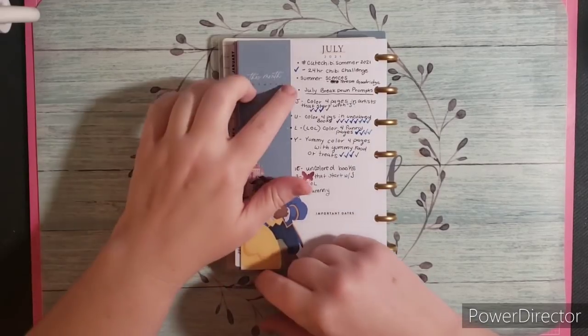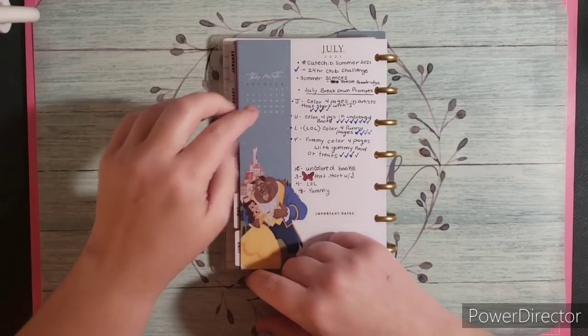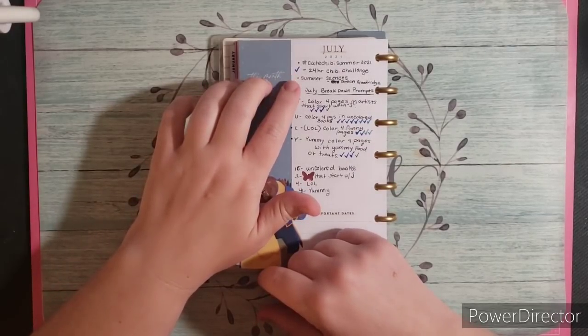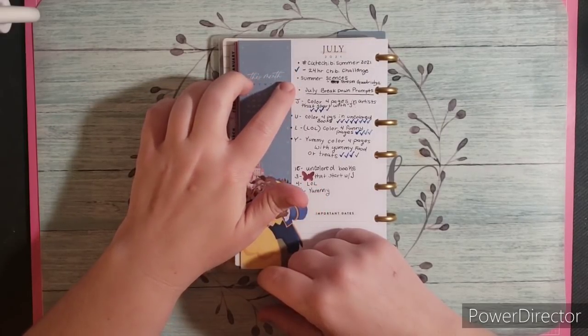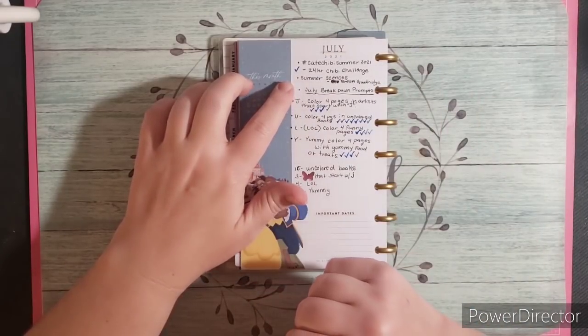Then in my Facebook group, we're coloring in Summer Scenes by Teresa Goodrich for the next 3 months. We started in July, and I didn't get a chance to color in that one. I did the Chibi Challenge, but I didn't get a chance to do Summer Scenes. But I have plenty of time because I can do it in August and September as well.